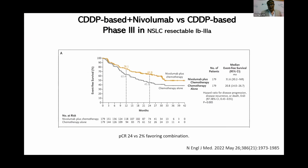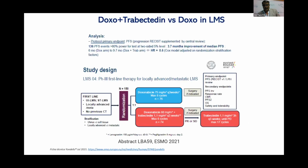So we have already known from other tumors, non-small cell lung cancer is a paradigmatic tumor where immunomodulation is working well, as is the case of melanoma. In this context, the combination of cisplatin, which is also an inductor of immunogenic death, with anti-PD-1 is statistically better in terms of overall survival and event-free survival. So far, the combination seems to be attractive, and you can look at the difference in pathological complete response between the combination, 24%, versus just chemotherapy, 2%. So it's very persuasive.